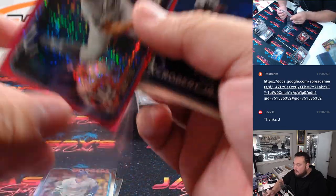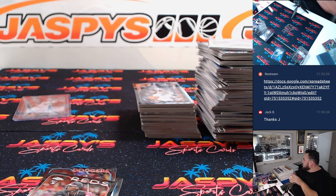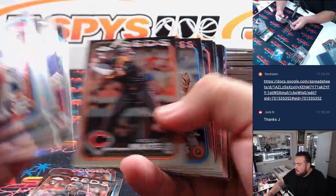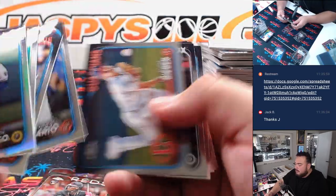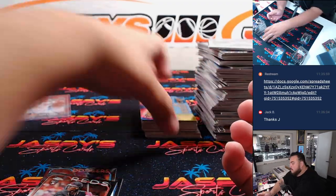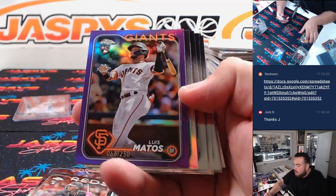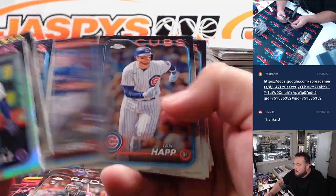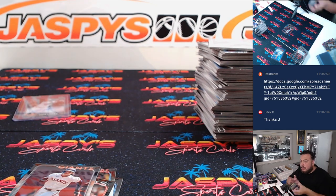Tyler Glass now to 350. And Nolan Chenal for the Angels. Nice. Last spot mojo, Chris Paine. Luis Matos to 250. Alright guys, one more box.